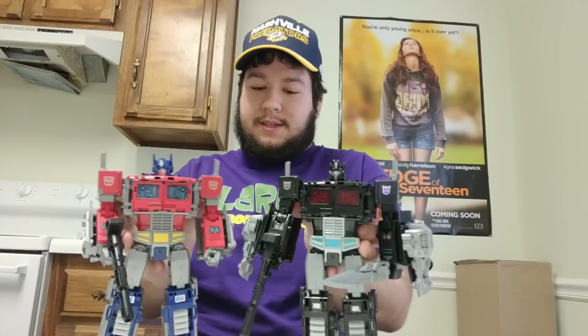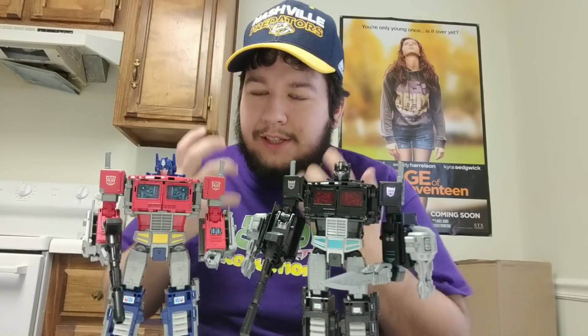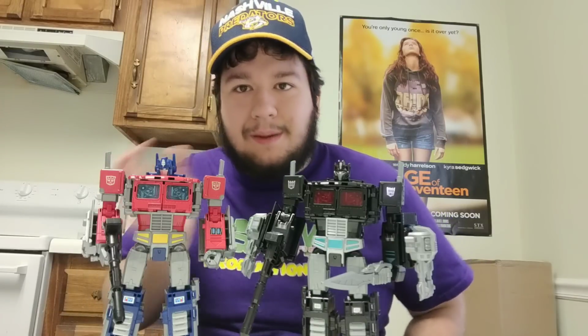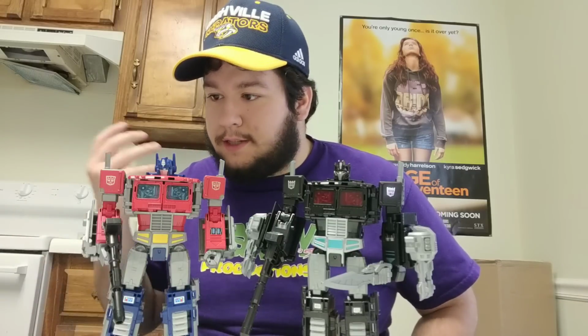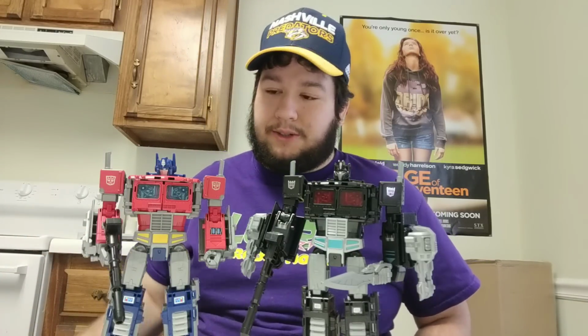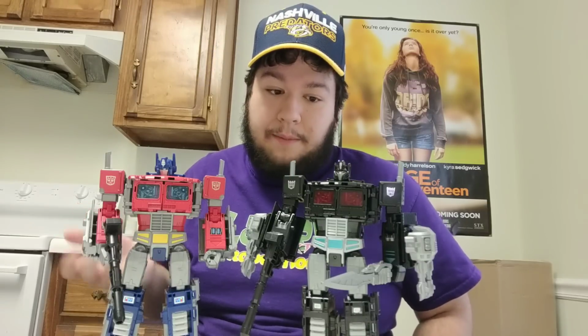Number 11 goes to a tie between the same figure, just different colored. It's Optimus and Nemesis Prime from Power of the Primes. I bought these guys, and I was super impressed with Optimus. It looks like an MP10, but it's like $50, and it's cheaper than going out and finding one for $150, $200. And I just really like Optimus Prime. I had to get an Optimus Prime.